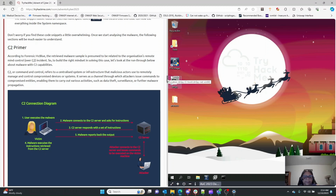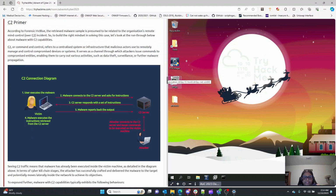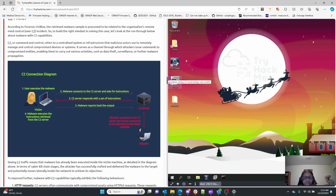Okay, C2 primer. According to Forensic McBlue, the retrieved malware sample is presumed to be related to the organization's remote mind control over C2 incident. So, to build the right mindset in solving this case, let's look at the run through below about malware with C2 capabilities. C2, or command and control, refers to a centralized system or infrastructure that malicious actors use to remotely manage and control compromised devices or systems.